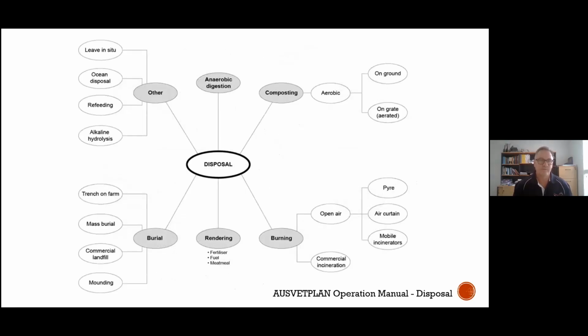Options for disposal. We have quite a few options for disposal. You can see on the list here: burial, rendering, burning, composting, anaerobic digestion, or other methods. So obviously not all are suitable for farming, for chicken farming scenarios, but they are all options that need to be considered and are considered in the face of an outbreak.